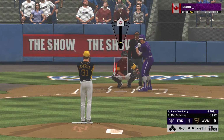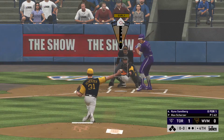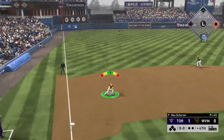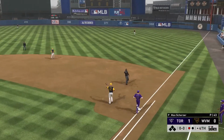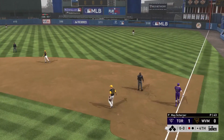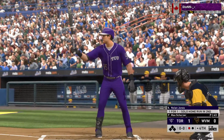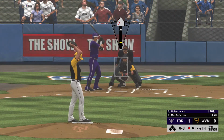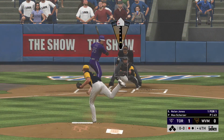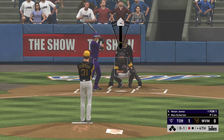So striding forward now, Ryan Sandberg. 0 for 1 for him here in this one. Hit on the ground to third. Throw to first in time. 1 gone here in the 4th. At the plate, Nolan Jones. He went deep in his first at-bat. We'll see what he's got in store for us here. And that's been the entire offense so far in this one. They've been shut down other than that.